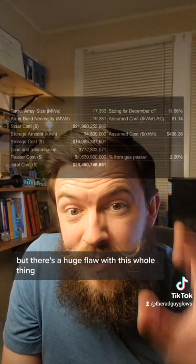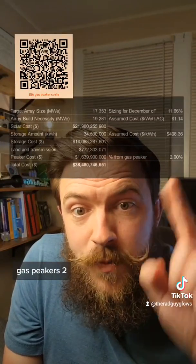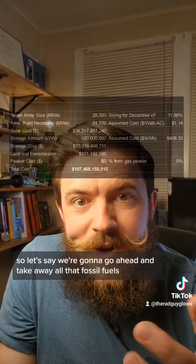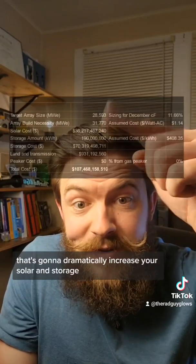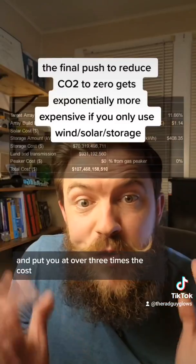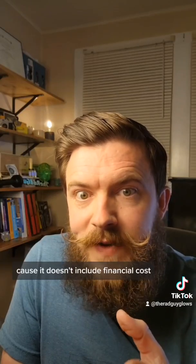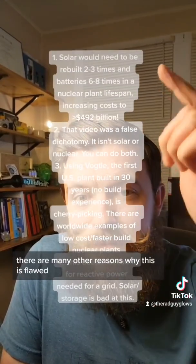But there's a huge flaw with this whole thing. Gas peakers, 2%. We're still relying on fossil fuels. And that was just to reduce your cost. So let's say we're going to go ahead and take away all that fossil fuels. That's going to dramatically increase your solar and storage and put you at over 3 times the cost. That $107 billion is not even a fair comparison because it doesn't include financial costs, which the Vogtle plant did. There are many other reasons why this is flawed. Pause to read.